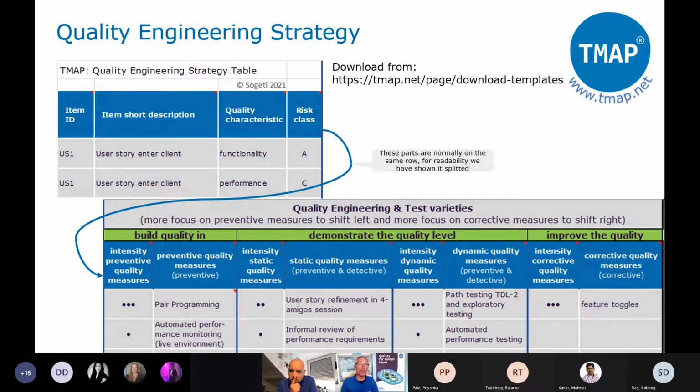So on this slide, you see the table enlarged, and since we didn't have enough room to put it all on one slide, we have split the table somewhat, but normally it is just 2 rows. So the first row is the user story 1 functionality, and then you see it's a high risk user story, and then we'll apply 3 dots for the built-in quality. So that's the first big column here, build quality in, and there we need preventive quality measures with 3 dots. And based on the 3 dots, we can select a quality measure, for example, pair programming, like Dennis already explained.